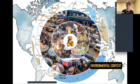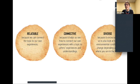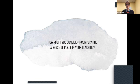And so I think that's really another way in which sense of place can come in here. In sum, I just want to suggest that sense of place helps students; it's more relatable because we can connect the topic to our own experiences. It's more connective because it helps us see how to connect our own experiences with the topic to other experiences and understandings. And then it's also diverse because it encourages us to look at how environmental conditions change depending upon where you are in the world.